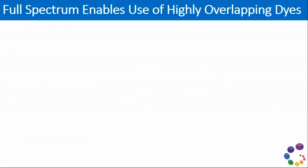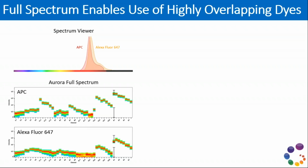Now, with the power of this full spectrum unmixing tool, you as the user have a couple of new superpowers. One of which is you can use new dyes in combination together that you probably haven't been able to use successfully in the past. For example, here's one where we took APC and Alexa Fluor 647. When you look at them on a traditional spectrum viewer online, they're very, very close. Their peak max emissions are nearly identical, and even the shapes of their emission spectra are quite similar.